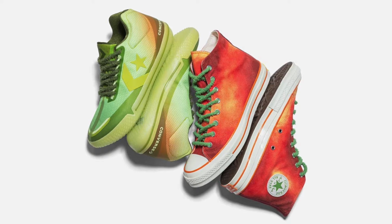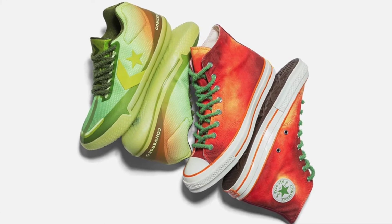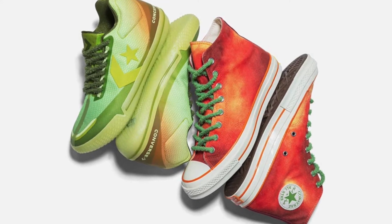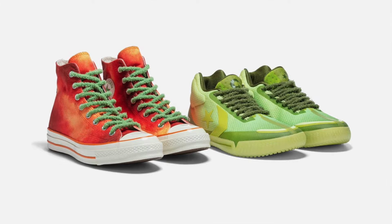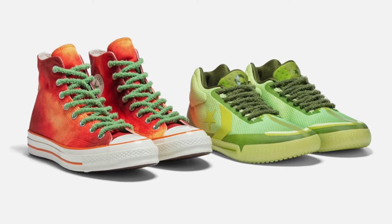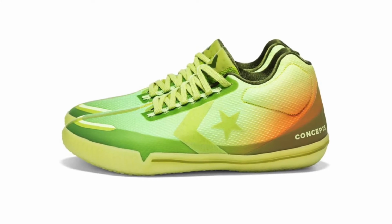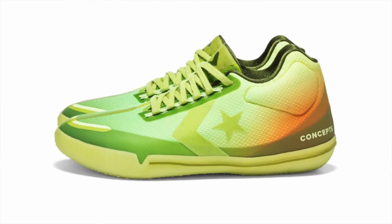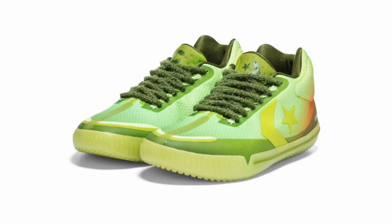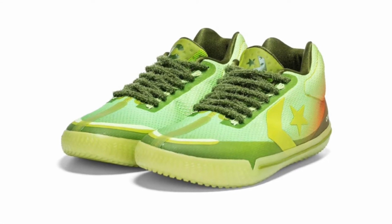We have the Concepts Chuck 70 and All-Star BB Evo. This is called the Southern Flame Pack. Basically, it's just two New England-based companies, Concepts and Converse. Converse is located in Boston as well as Concepts. And they've teamed up to create a pack based on Dr. James Naismith. He's the guy who invented basketball. And since basketball was invented in Massachusetts in Springfield, that's kind of why they've done this.